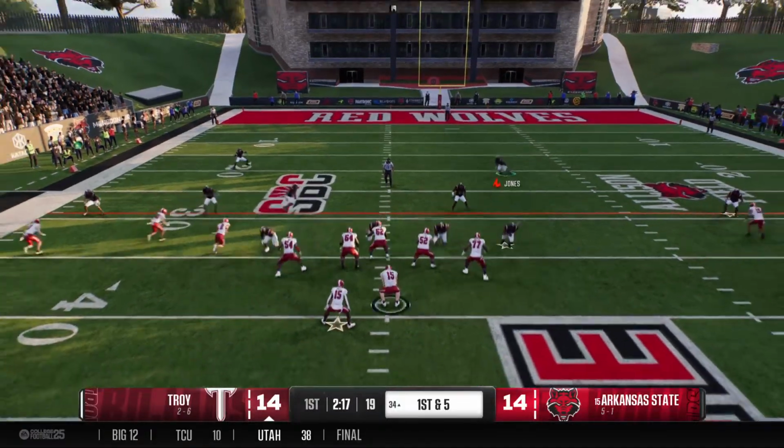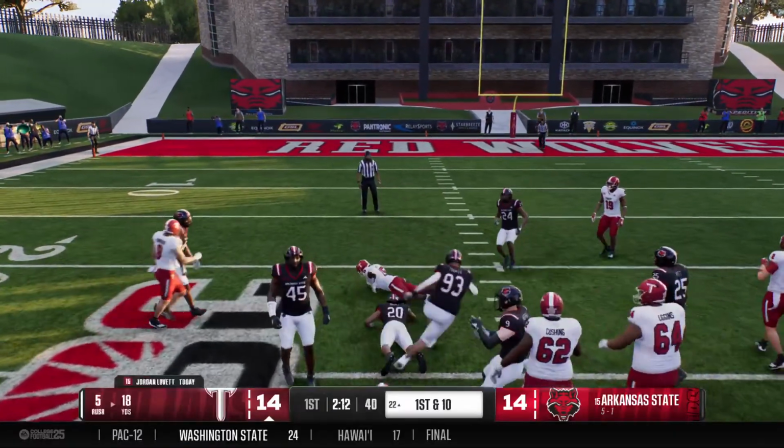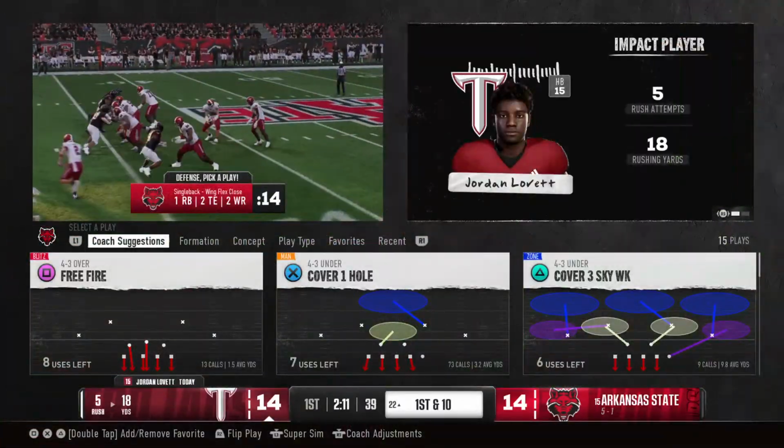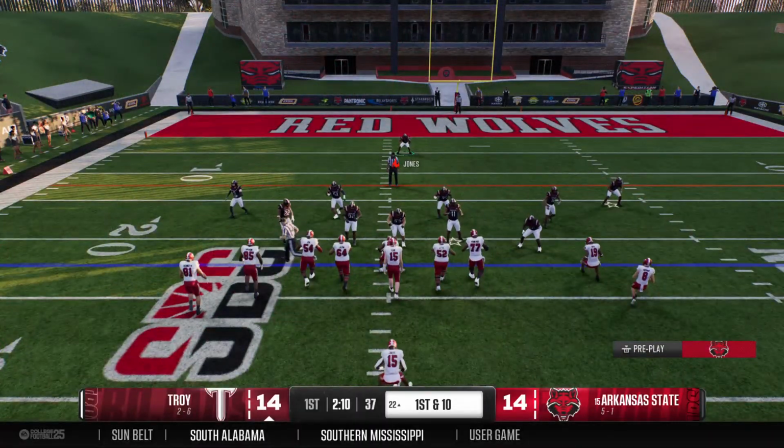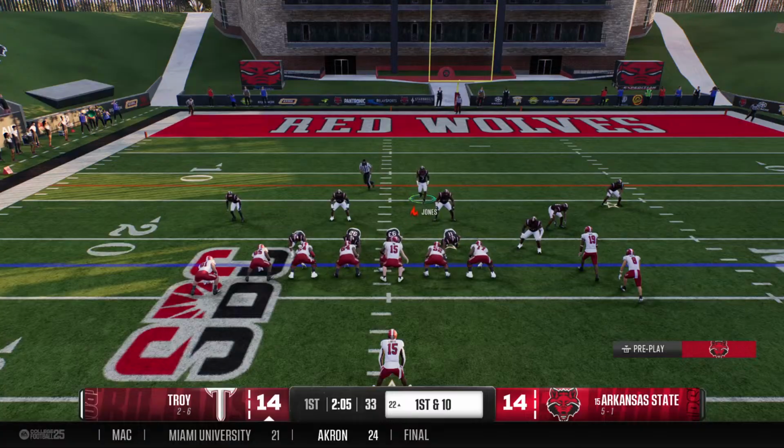Let's go. It's a draw. Brought down just outside the red zone. He moves the chains. It's at the 22. The analytics nerds say the goal is at least 4 yards on 1st and 10.